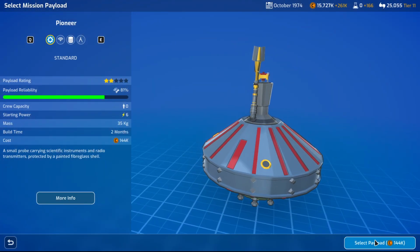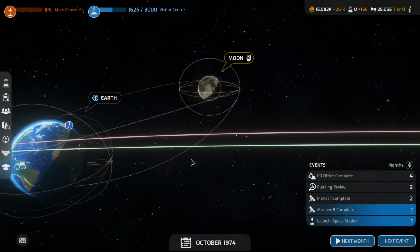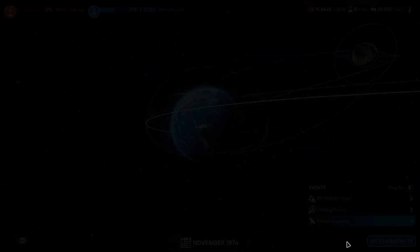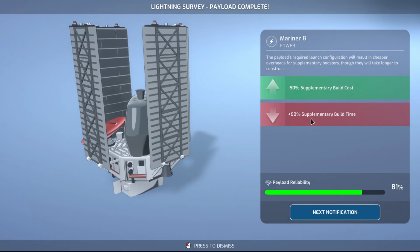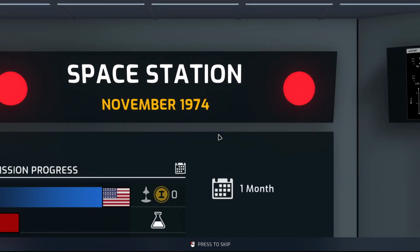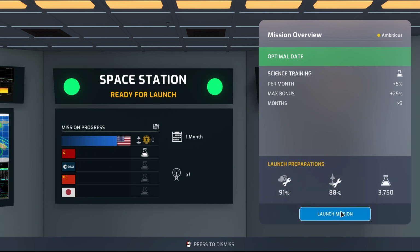Select the payload. There we go, done. I'm guessing that a lot of you are asking why, but yeah, I just don't like to collaborate with Soviet Union. They take your science. Minus 50 supplementary build cost and supplementary build time. Not what I was hoping to see, but the one that we've all been waiting for. Optimal date, science training, and let's launch the mission.